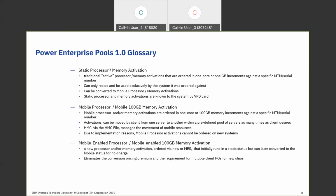We then have another one, which is the mobile-enabled. Mobile-enabled processors are fundamentally static ones, which are going to be on those different systems, but they are the same price as the mobile versions. Now, that might seem a bit odd, and I'll explain why on earth we might need such things in a moment, but as I mentioned, mobile processor resources and memory resources are a little bit more expensive than the static ones, so there is a difference in cost, and the mobile-enabled ones have the same cost as the mobile versions, but actually deliver statics, and again, I'll explain why in just a moment.